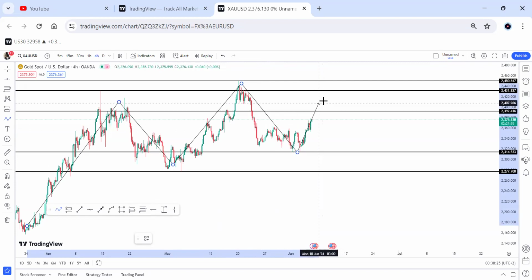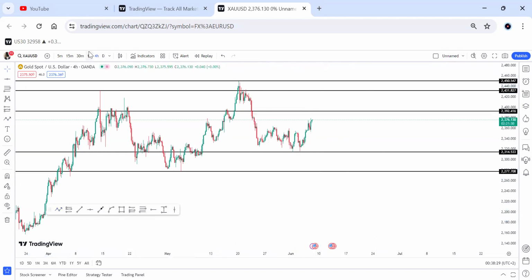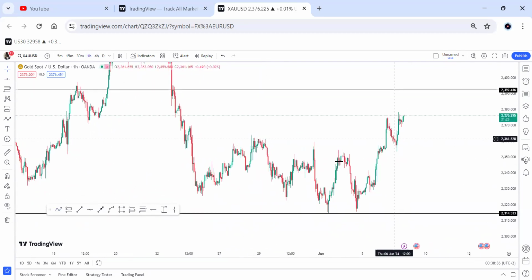What are we looking for? For the market to come back somewhere here and do what? And drop. So for NFP, we're looking for what? Buys. Exactly. As a what? As a retracement. Cool. Go down to the 1 hour time frame. As long as they give you what you want, guys, you move.